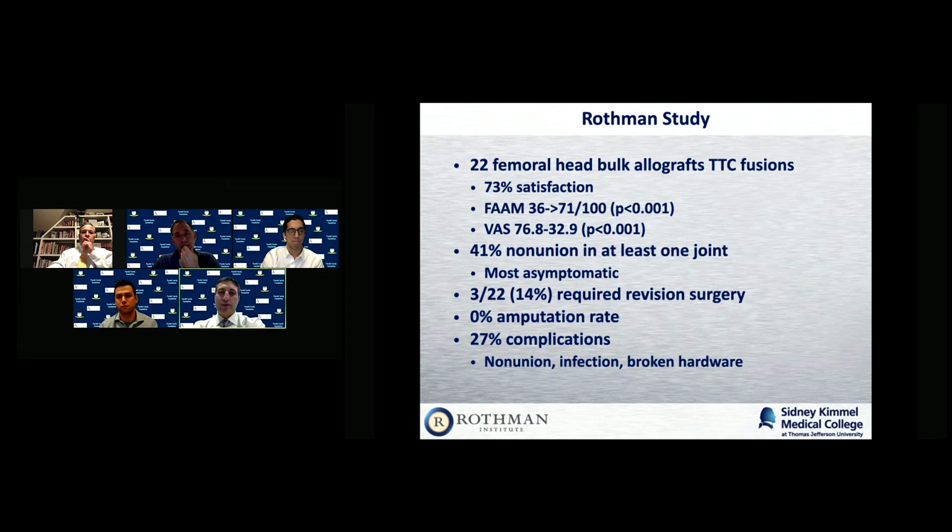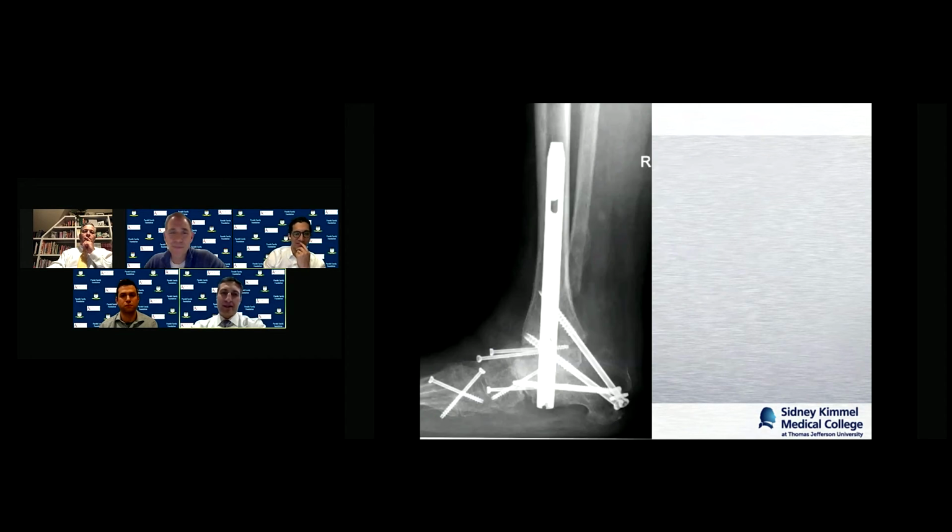Our non-union rate was fairly consistent with the literature. Again, a lot of these were asymptomatic, treated with braces, double upright brace, and so forth. And of course, a few of them needed to go on to some form of revision surgery. Luckily, none of them went on to need amputation. It's interesting that 73% of them were satisfied, but 41% of them didn't fuse. Yeah, and a lot of these, like I said, go into non-union.